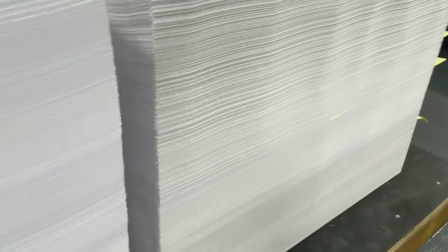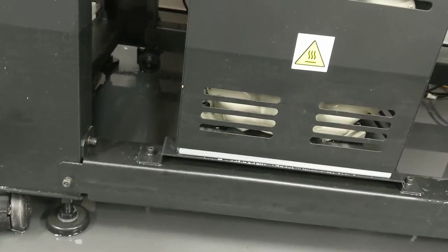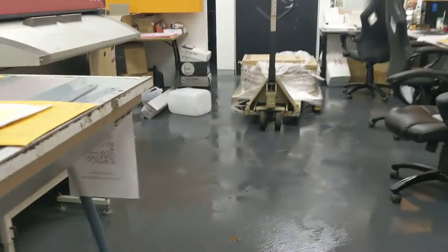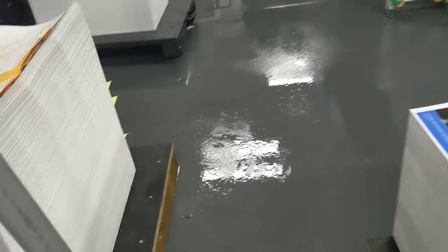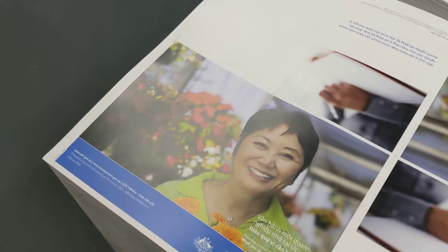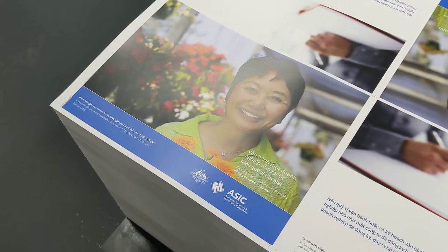The water's been up to there, which, yeah, that power supply's got water in it too. Far out. There goes all my jobs, due tomorrow.